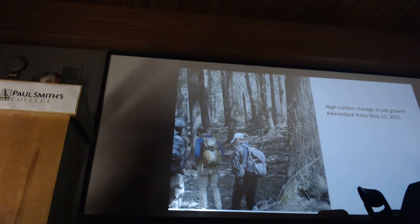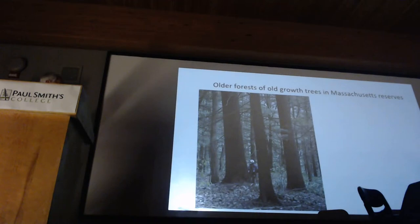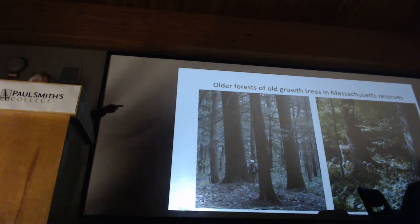So there's a lot. This is just a picture I took yesterday, a group of us out here looking at this incredible high carbon storage of old growth Adirondack trees. And there's Lee, who is holding up that small tree and was giving us an exposition on that very large tree. Amazing, it's just extraordinary. We also have some pretty big trees in Massachusetts, nowhere near the number or the scale, but this is in some of our reserves in Western Massachusetts. And I had to put this one in. There's Bob Leverett measuring one of them, right there. Good job, Bob.